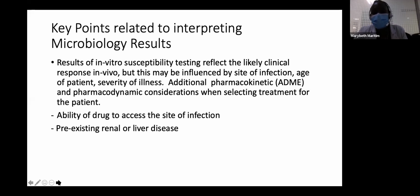So we are lucky that we have the empirical guidelines, so that if you isolate an organism for which you had already started some treatment and that organism is sensitive to the treatment that you've started, you may need to continue. But beyond that, you may need additional information such as pharmacokinetic and pharmacodynamic considerations to select treatment for certain groups of patients. When you're talking about the pharmacokinetics, this is where we are looking at how the drug is absorbed, how it is distributed, how it is metabolized and eliminated from the person. So these are additional details that we take into consideration in choosing an appropriate antibiotic for your patient.